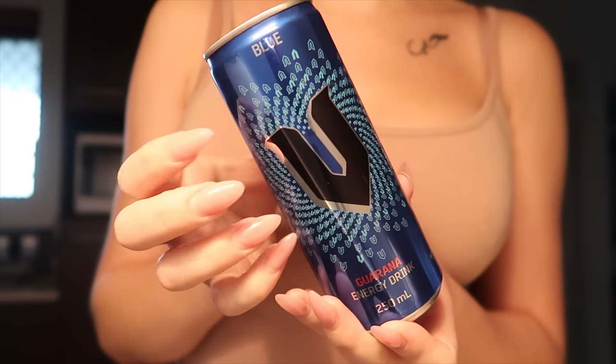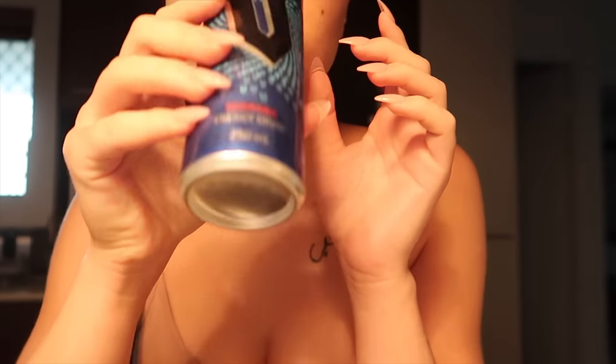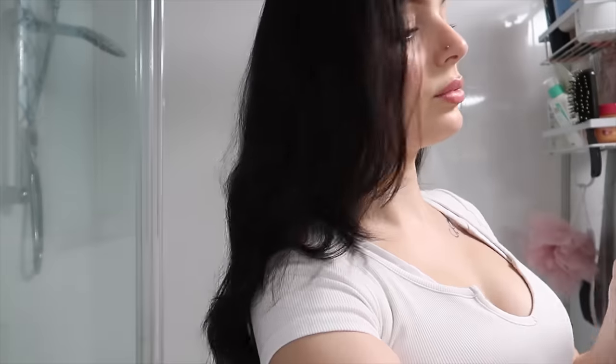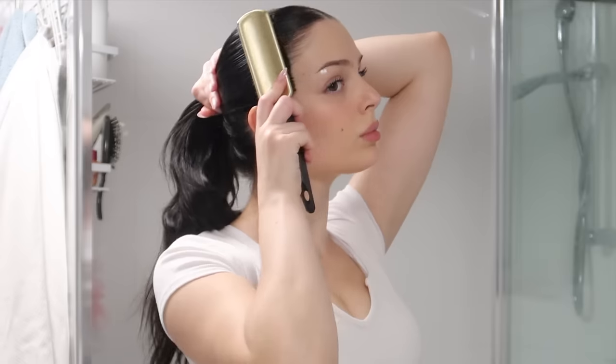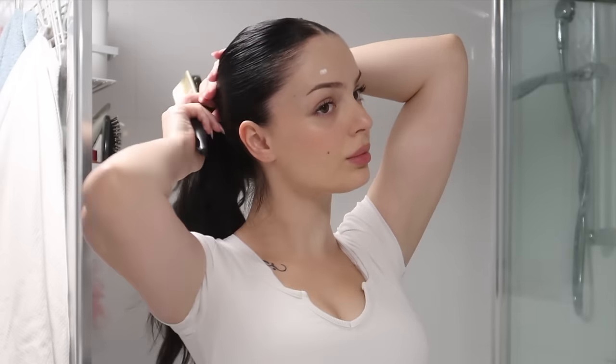For my pre-workout, I like to just have a small energy drink, and now I'm gonna get into my wash day hair routine. So first, I like to oil my scalp using a rosemary and mint oil, and I like to massage this through for a couple of minutes, and then I just sleek my hair back into a ponytail.